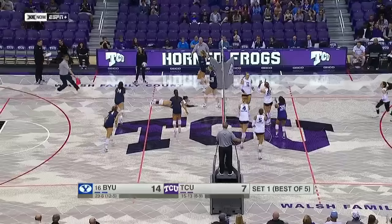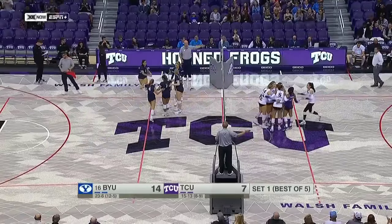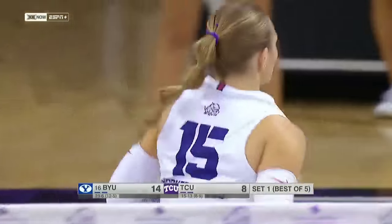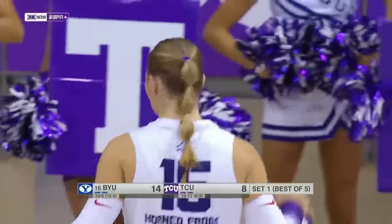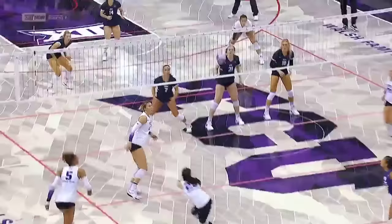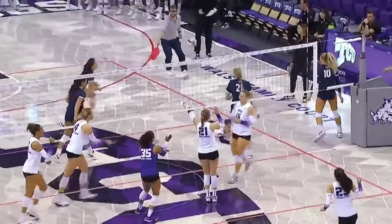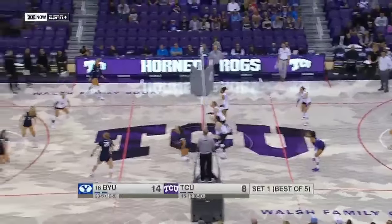4-0 scoring run for BYU as they open up a 14-7 lead. Knowles goes to the tip and scores for TCU. That time Audrey Knowles saw the block set up and did a good job of just tipping it over the top of it. Yeah, Knowles involved offensively, her fourth kill in just six swings so far. See the libero dropped a little bit deep and didn't recognize the tip until too late.